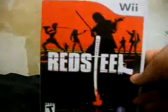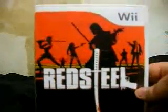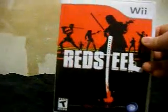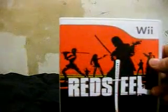Red Steel 1. A lot of people bought this when the Wii was released thinking it was going to be a good game, and I honestly liked the game. It cost me 10 bucks. I mean, I can see you paying 50 and kind of being pissed off, because the gun control was great, but the sword control was hideous.